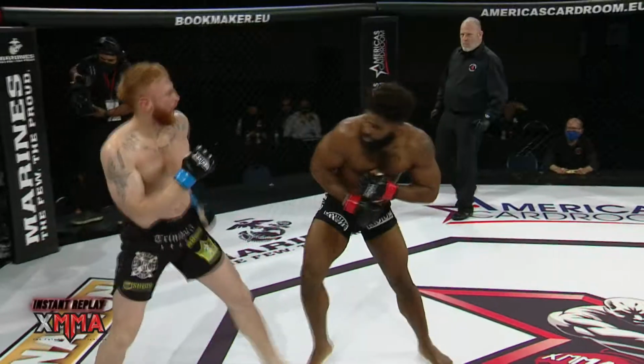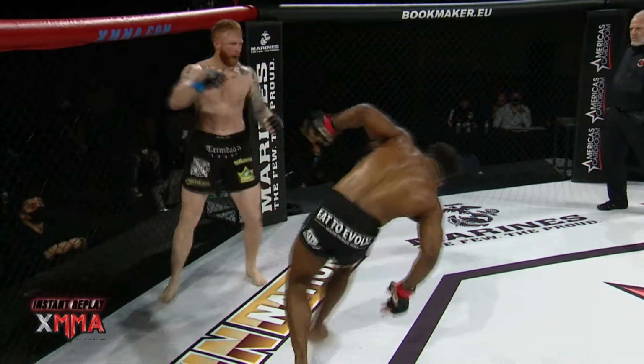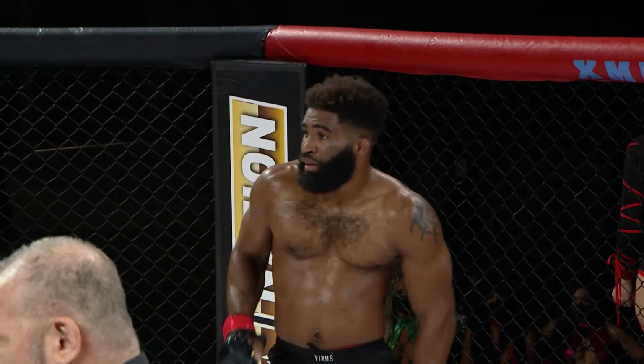Good right hand there. Landed clean. Now, it's one of those punches that moved him, but I don't know if it necessarily rung his bell, or if he was on Funky Street. Yeah, he wasn't hurt badly, but I think it definitely caught his attention.